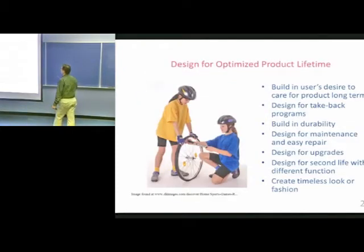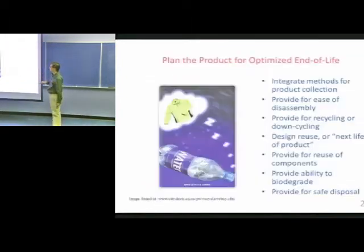Optimizing the product lifetimes, the durability, easy repair, easy upgrades. Designed for a second life with a different function. We'll talk about the seed phone later. It's something that's timeless, right? Designed for take-back programs. This group seems to be less into take-back programs than they were earlier in the week.